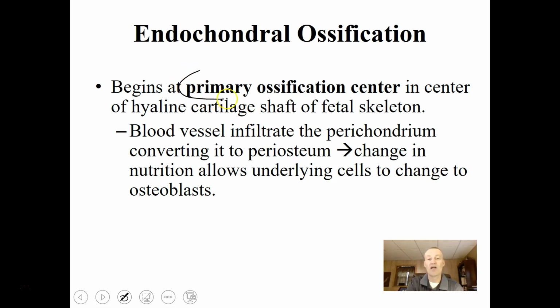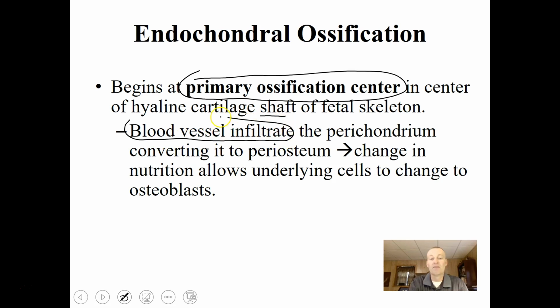Endochondral ossification will begin in a particular procedure. There will be these primary ossification centers that will occur in the hyaline cartilage skeleton of the fetus. So at certain parts of the hyaline cartilage skeleton in the shafts, you'll have this primary ossification center that will form. You'll have blood vessels that will come in. Now remember, hyaline cartilage isn't known for its blood vessels, so when you have a blood vessel infiltrate the hyaline cartilage material, it will begin to change the nature of the environment that the cartilage cells are sitting in. You'll literally change the perichondrium into periosteum because of the environmental change due to the blood vessels infiltrating that area. If you change the nutrition, you can change what the cells actually do.